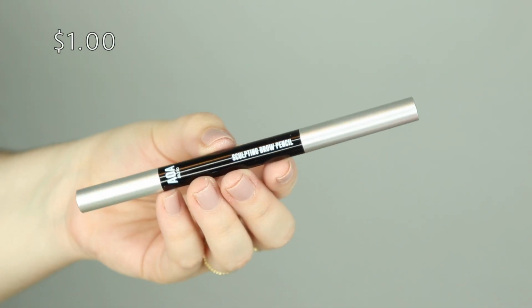It actually feels very nice. So now that my face is wet, we're gonna go ahead and do my brows. I have a few things for brows. I'm gonna go ahead and talk about all 3 and then we'll figure out what I'm gonna use or if I'm gonna use all of them. So the first product I got is the Aoa Sculpting Brow Pencil in the shade.